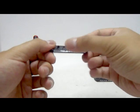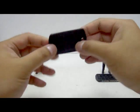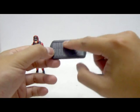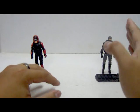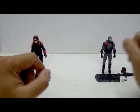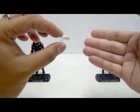Now at the nameplate, they're stated as Tele-Viper. On the other one, stated as M.A.R.S. Trooper. Now at the back here, you've got a nice little Cobra logo, and this section there stated as 2009 Hasbro, made in China. Now let's take a look at the M.A.R.S. Trooper first. The M.A.R.S. Trooper comes with the same accessories that came with the M.A.R.S. Trooper 3-pack. As you can see there, it comes with a silver pistol.